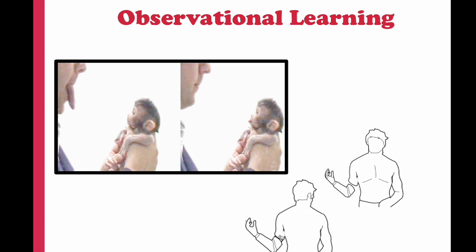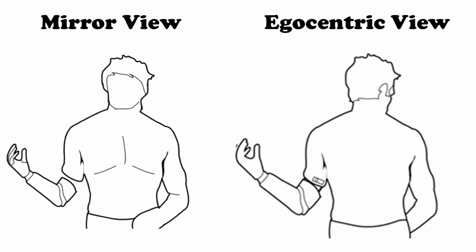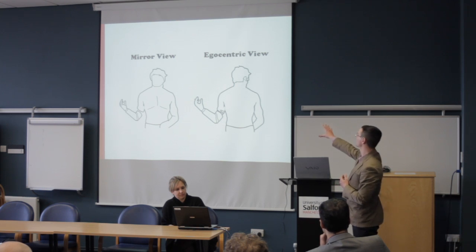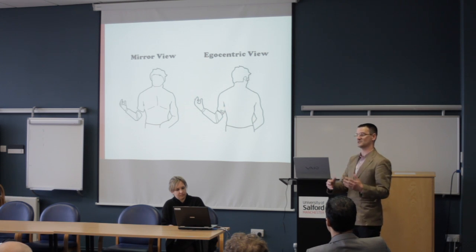But there are other ways that people can learn how to produce skilled movements, and one of them is through imitation or observational learning. And studies of prosthesis users suggest that they imitate and learn better from other prosthesis users. So the model would perform an action, and the person learning the action would attempt to imitate it, and that's better when it's a prosthesis user. It's also better if the model adopts the same perspective as the person attempting to imitate the action, so the egocentric view here on the right, because this allows a better mapping between the body position of the person attempting to do the movement and the body position of the person modelling the movement.